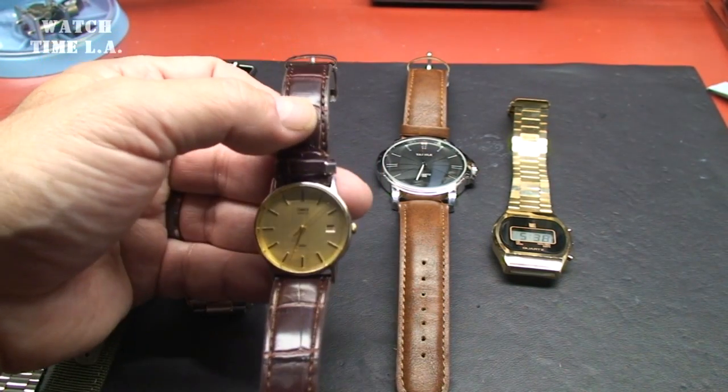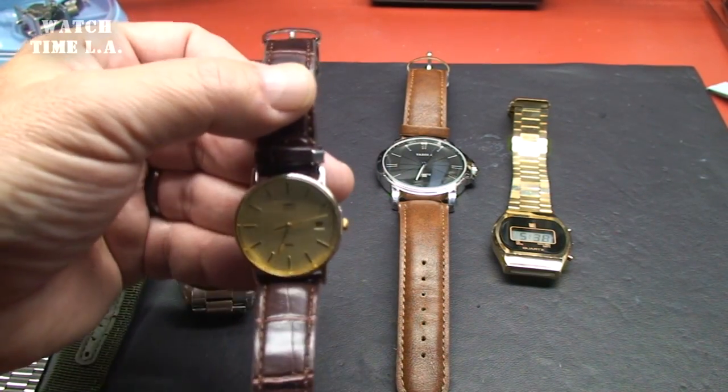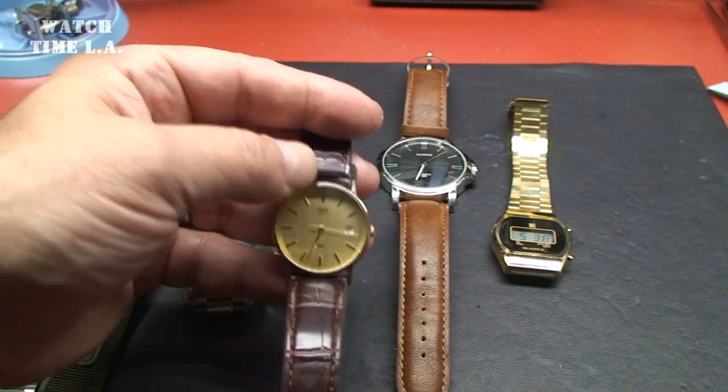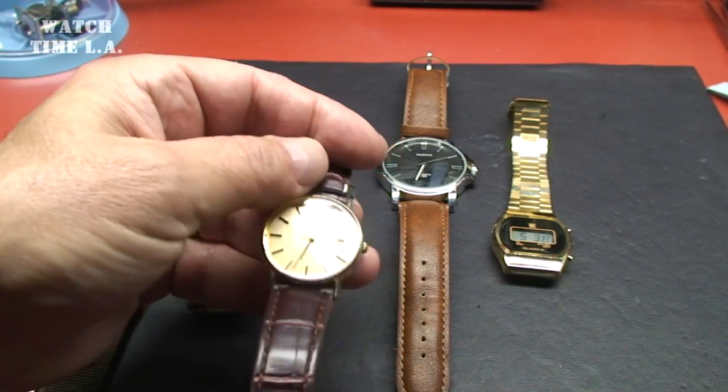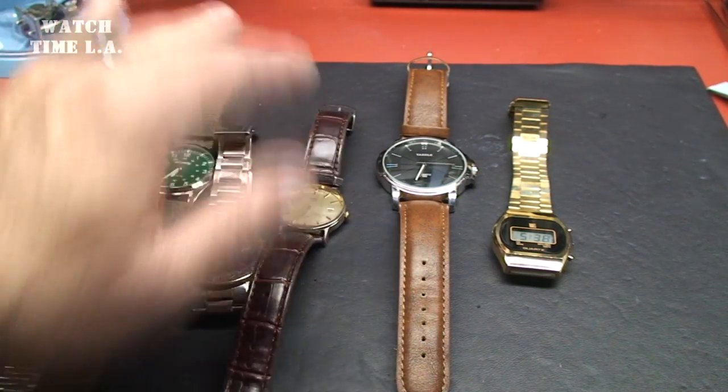Here's a Timex from the 70s. We'll get into all these in a little bit, but this is what people were wearing in the 70s. This is very common. I just put a band on it and polished the case and polished the acrylic lens to make it look kind of like new on the lens part, not so much on the case.